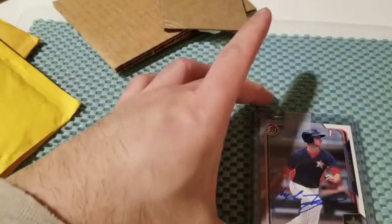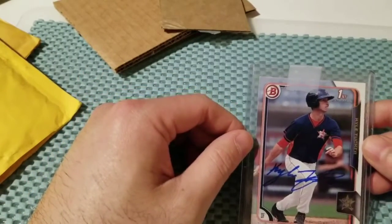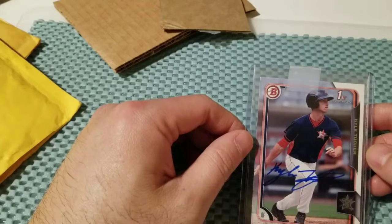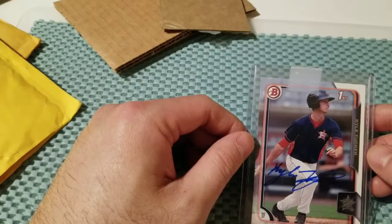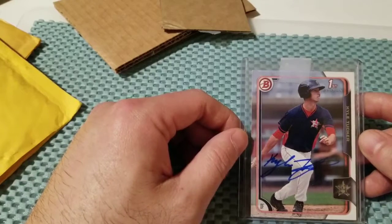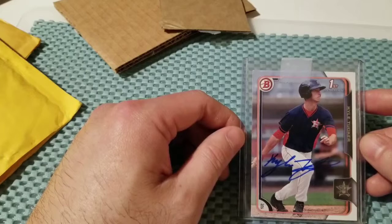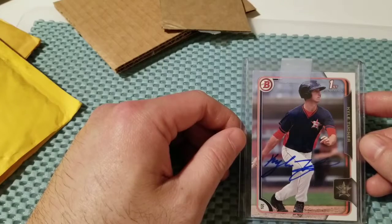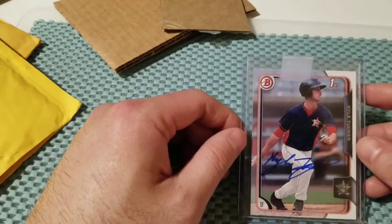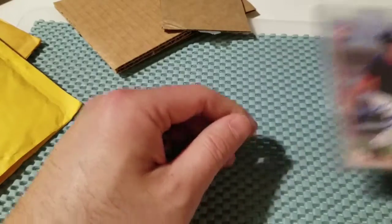Okay, what do we have here? This is a Cal Tucker first Bowman autograph. So, I tell you, baseball is littered with a ton of prospects. Now, these guys, Cal Tucker is one of Houston's best prospects. I think he made it to the major leagues, but regardless, this guy's got some serious potential, and he could be worth something within the next 2 to 3 years. So we'll see how he pans out.